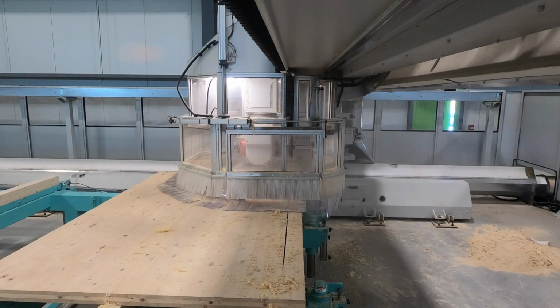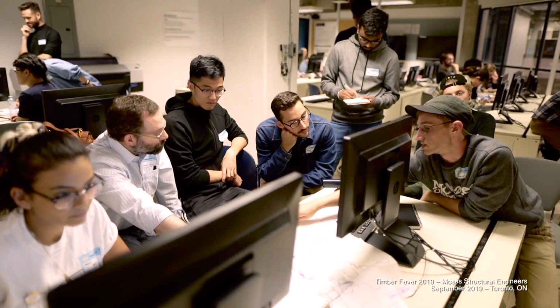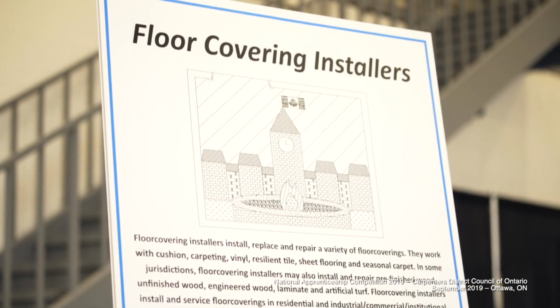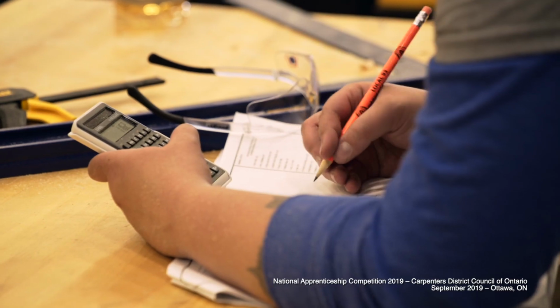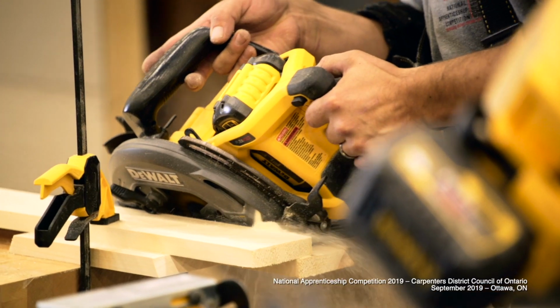evolving very rapidly. The mass timber industry in North America is really in its infancy and is en route for exponential growth. So there are tons of job opportunities in design, manufacturing, project management, marketing. Because this industry is growing, whatever you can think it needs, it will need.